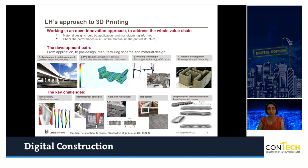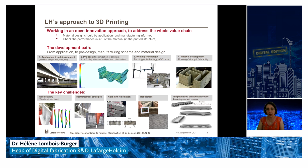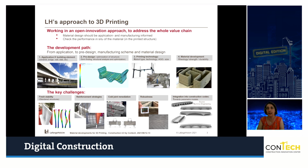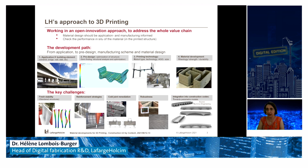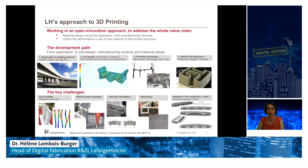Then you will select the print technology best suited for your application. If you want, for instance, a large volume, it's better to have a gantry. If you want to make very complex shapes, it's better to have a 6-axis. And then you will develop the material to cope with the specifications from the application, the design, and the manufacturing technology. You have a few key challenges associated with 3D printing.